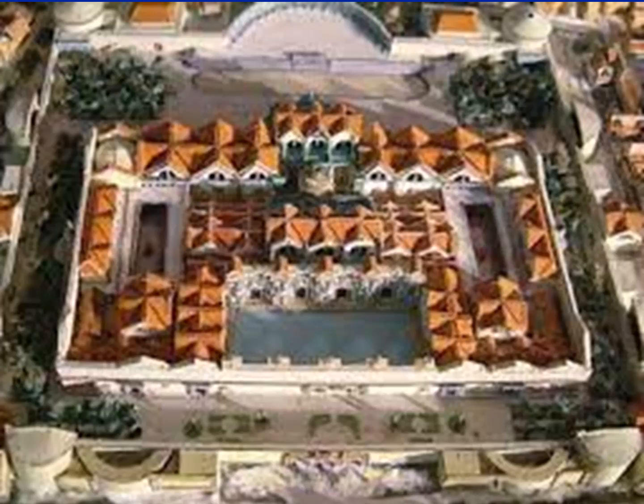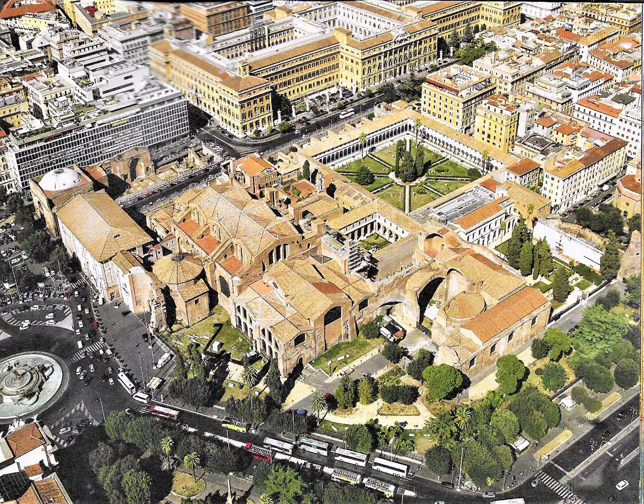It ran as a bath until 537, when the Goths destroyed the Aqua Marcia, which supplied the water. After that, of course, it fell into decay, and so it was used as barns, granaries, stables, and, of course, a source of stone. In modern times, things have changed.